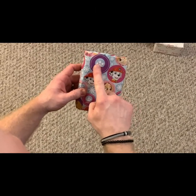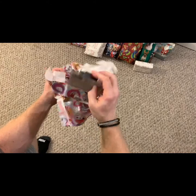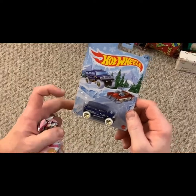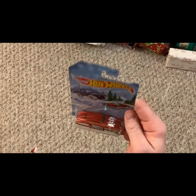Snow globe on my wrapping paper. What kind of car am I gonna get now? Is it gonna be a car? It is. We have the Rockster, which looks like some kind of Humvee. And then we got something called an Evil Twin. I think Santa upgraded his car. What do you think?